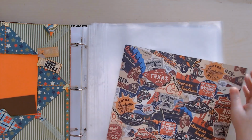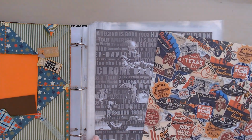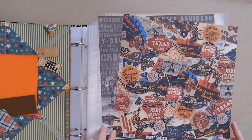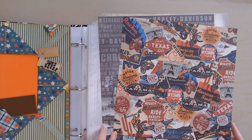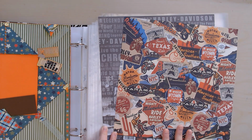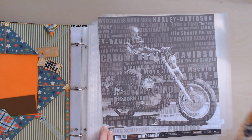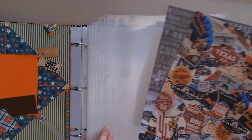And then I found these two Harley Davidson papers. They're not as thick as I like my papers to be. I do not love motorcycles. I actually have quite a fear, I guess, of them. But my kids growing up, I have an uncle who rides a motorcycle, and they loved when he would come out with his bike. And so I have lots of pictures of that. And now my grandkids, I have pictures from last summer of my grandkids on his bike.